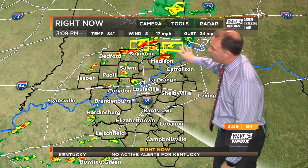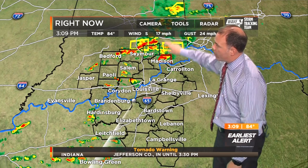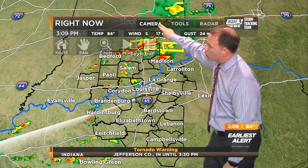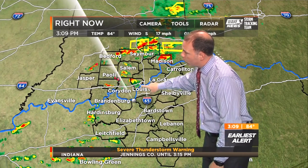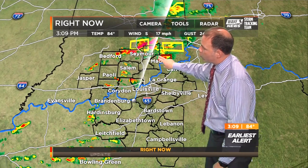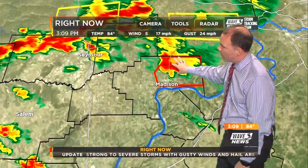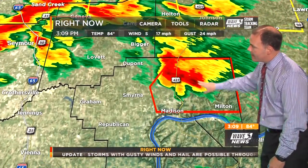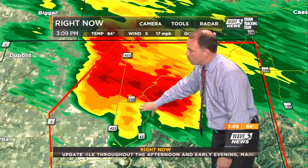The only warnings we have are in Indiana. They're all confined there, both severe thunderstorm and tornado. And back to the tornado warning as we zoom in for Jefferson County, Indiana. We're clear here in Metro Louisville. Thunderstorms just across the river, northern Floyd County. The one that has our attention the most happens to be the one pushing through Jefferson County, Indiana. It's this storm that is tornado warned, radar indicated, and you can see why.